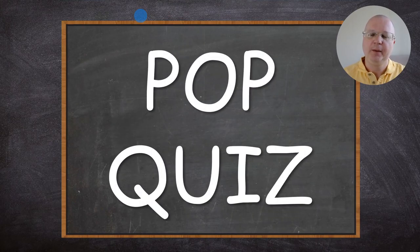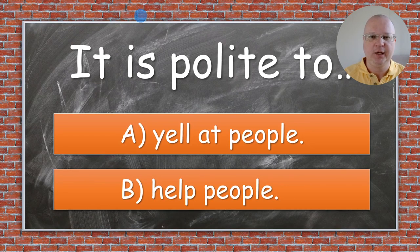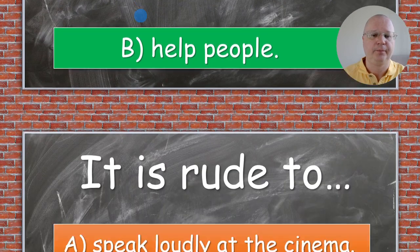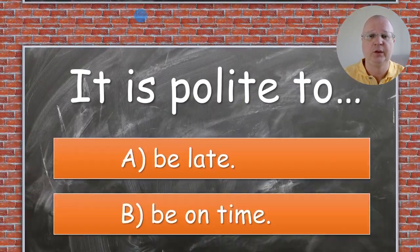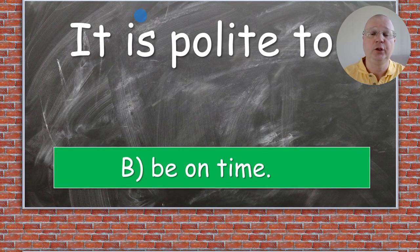Here's the first activity, pop quiz. Here you invite a student from each team and they need to choose the right answer. Whoever says it first gets a point for their team. It is polite to help people. B is the correct one. It is rude to speak loudly at the cinema. And of course, you need to invite a new pair of students every time you display a new question. It is polite to be on time. And so on.